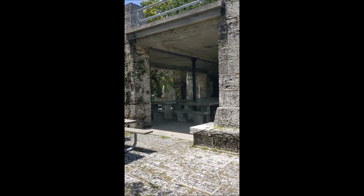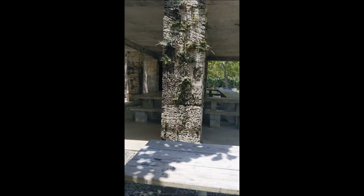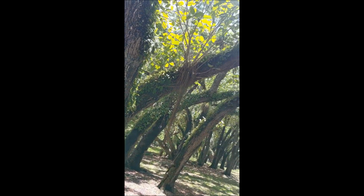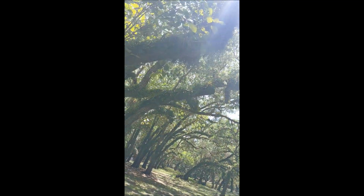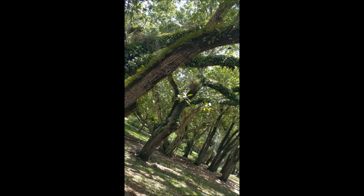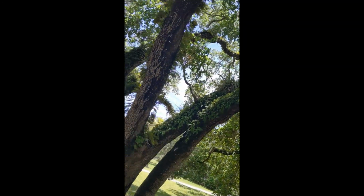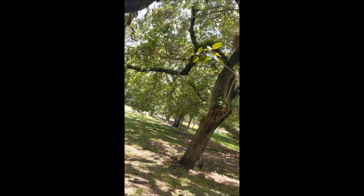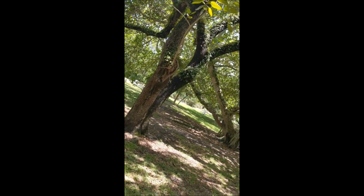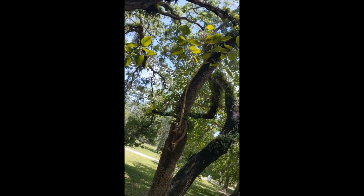All of the buildings here at Matheson Hammock are made out of these cut blocks of fossilized coral, which is really interesting. And I think this is a stand of live oaks, and I'm only saying that because it sort of looks like the way live oaks grow, and they're covered with these epiphytic plants. There's even a little strand, it looks like, of Spanish moss on some of them. I think that is a bromeliad there.